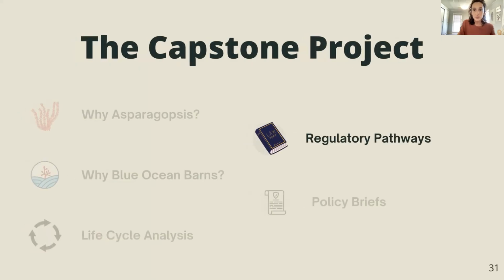So thus far, we have a pretty compelling argument that Asparagopsis is the best additive for methane reduction, that Blue Ocean Barns is pretty well positioned to produce Asparagopsis, and that even with the cost of producing it, it will still deliver a net decrease in emissions. So now let's get into some regulations.